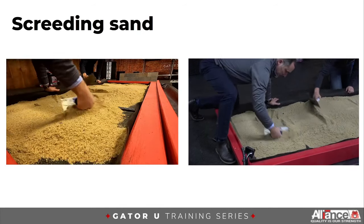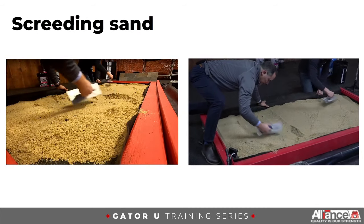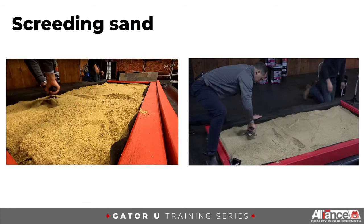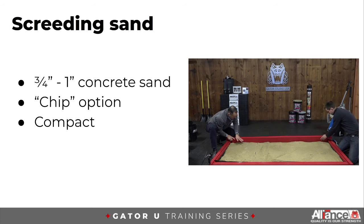So screeding the sand, I think, is probably one of the most important things to watch out for. You know, I see oftentimes people cheating. That 1 inch is really key. We don't want to cheat that sand layer like Mike's talking about. Otherwise, we could lead to problems down the road. All right. It helps to have a little bit of moisture content in your sand. You know, make sure it's not bone dry.